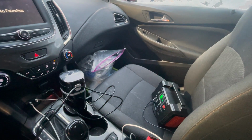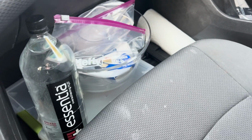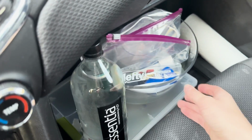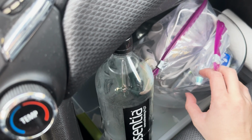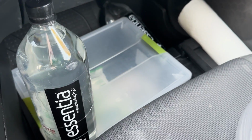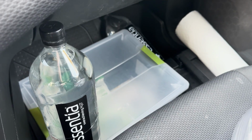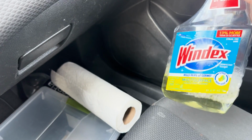Here I am in the front seat of the car. I do use it as a regular car when I'm not camping in here, so I try to keep it uncluttered and clean and functional as a normal car. Down here by the passenger seat, I keep my bowl, which I use as a sink. I have my water flosser in there as well as my toothbrush. Below that, I have a bin, which in the winter can function as a refrigerator, but otherwise you can keep some snacks and miscellaneous items in there to keep everything organized. I always keep some paper towels down here because that always comes in handy, as well as some cleaning spray.